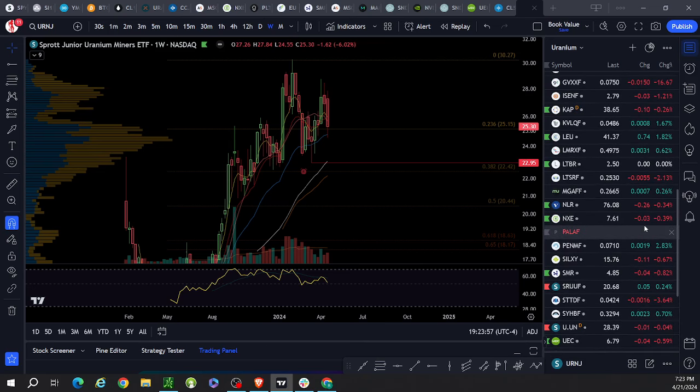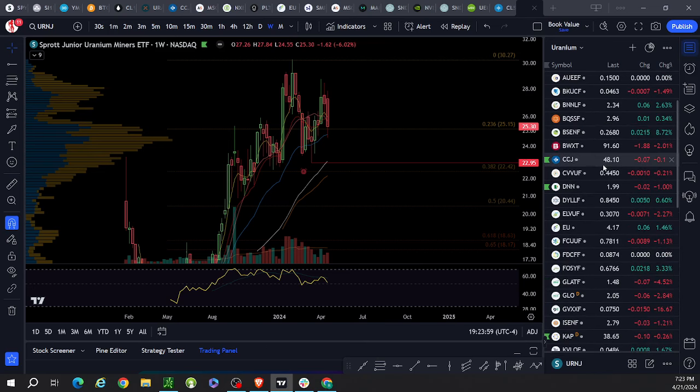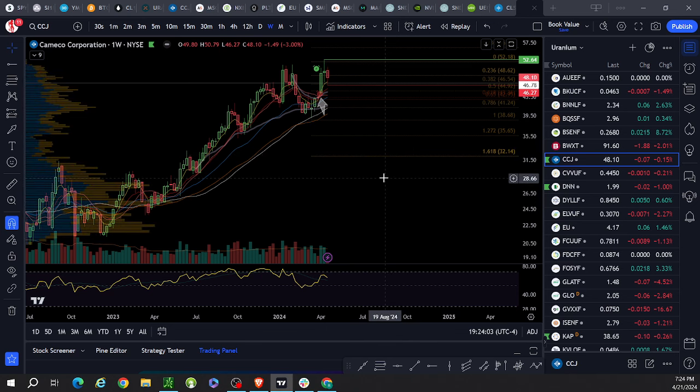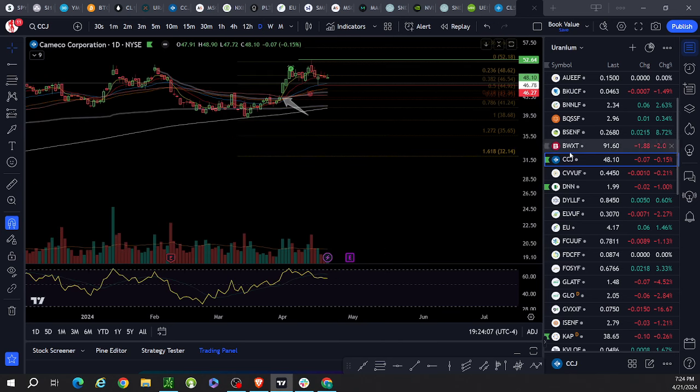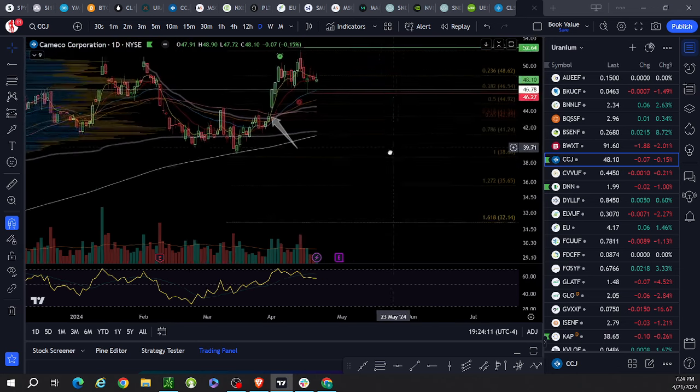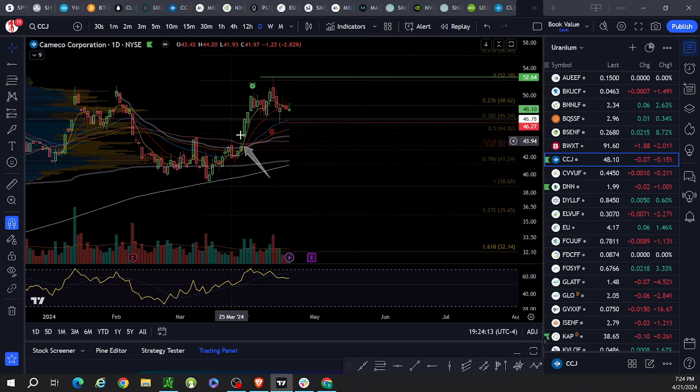So CCJ, I just did a video with Benny from East West. We talked about the cup and handle. I'm not going to go nutso over that. You can check out my talk with him on his channel, East West Trading, on YouTube. I did point out this gap. This gap is also at this golden pocket. This is where there's going to be buyer acceptance right now, so we're hoping that this holds.